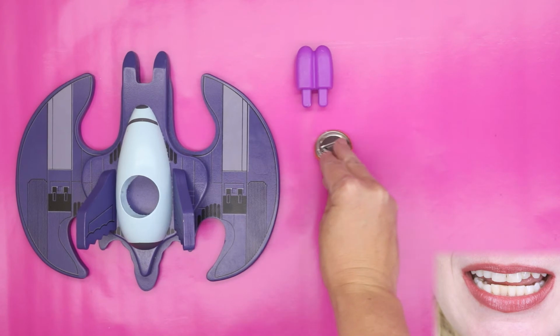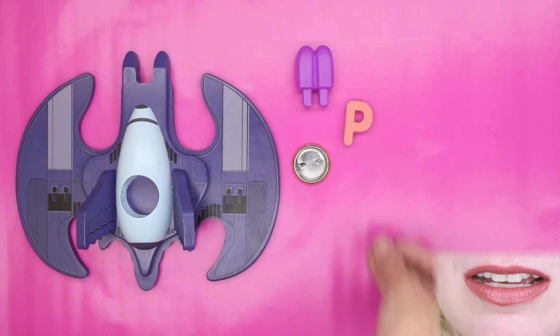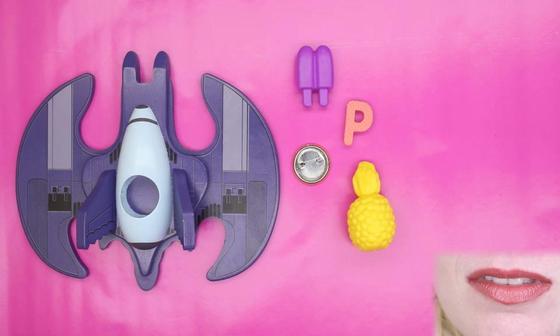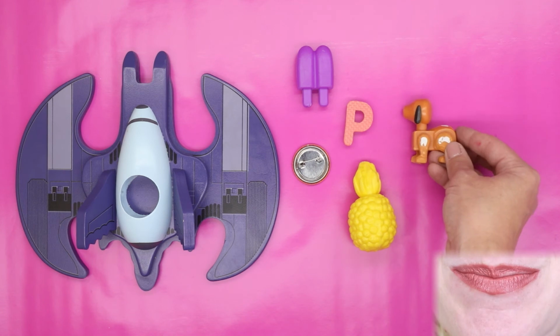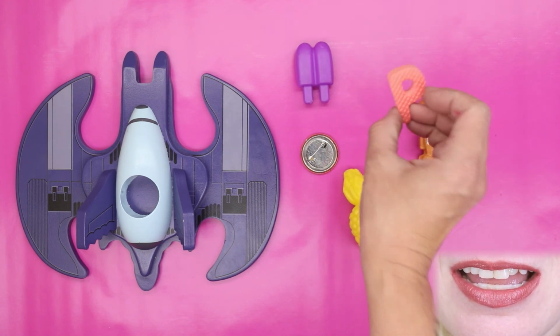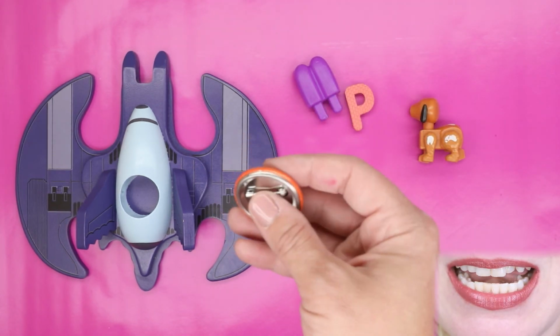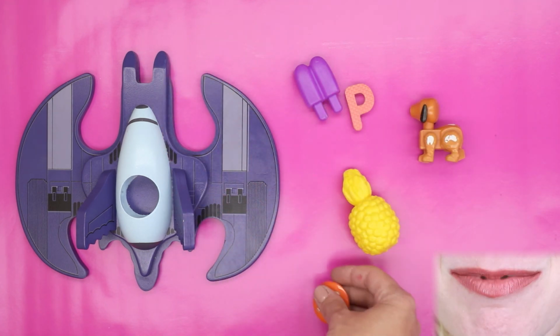We found a pin. We found the letter P. And a pineapple. And we found... just taking us a little extra time to find what we found. A pup, a pineapple, a pea, a popsicle, and a pin that says bye-bye.